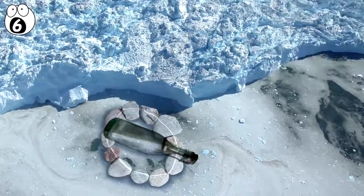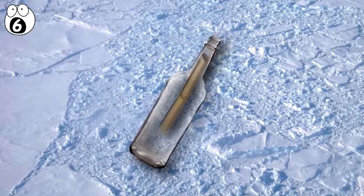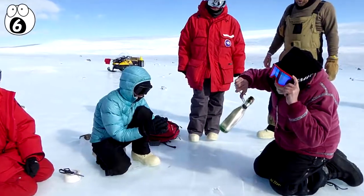Scientists think not, and Walker was expecting the glacier to actually grow and cover up the rocks. The explorers that found the message in the bottle took a picture of it, then put it back where they found it, ready for someone to discover again, maybe in another 54 years.